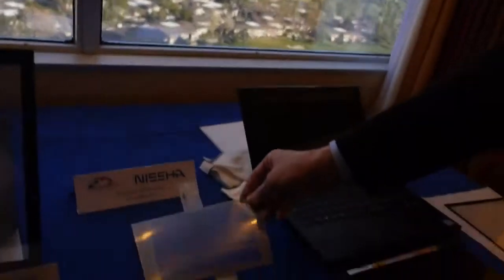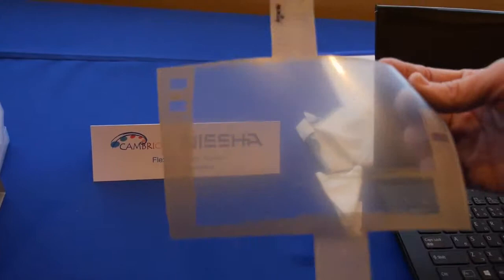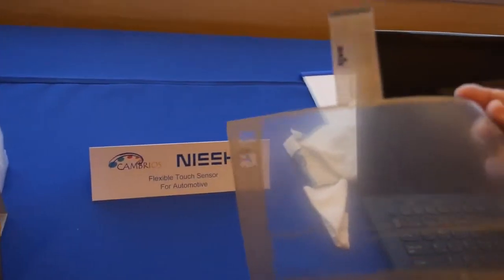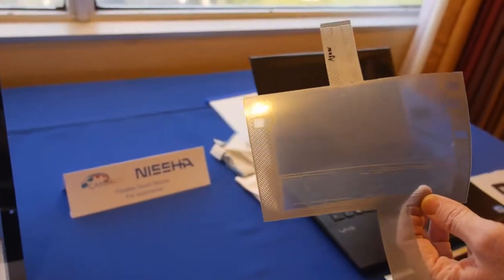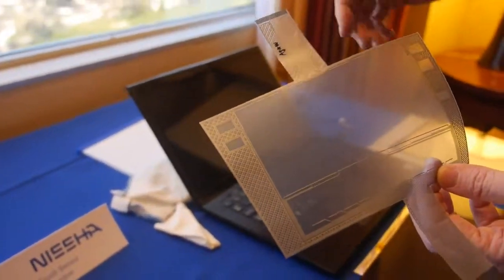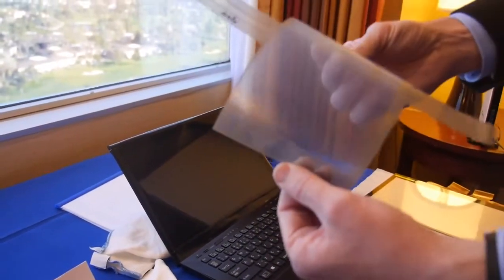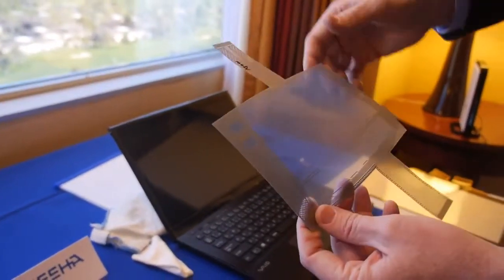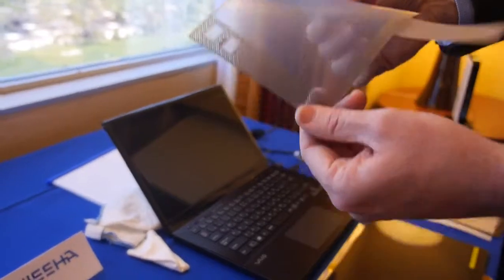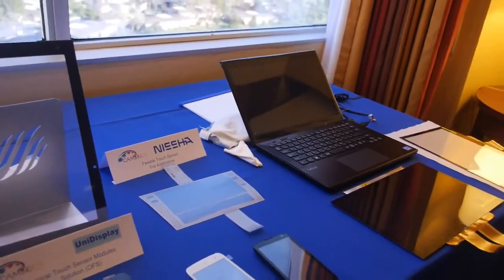All right. Here's our partner Nissha, I mentioned in the context of TPK. This is, again, a flexible touch sensor, and this was made for the automotive market. So you can imagine, in the automotive space, you've always got that big, flat, square navigation and control screen in your car. Now, because of this flexible screen, you'll be able to wrap this around that beautiful curved dashboard you have in your car and not be faced with that big, ugly, square screen in the middle. So this is sampling now as well and should be showing up in automobiles over the next few years.